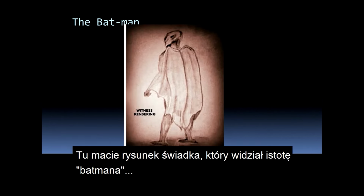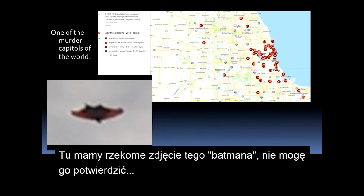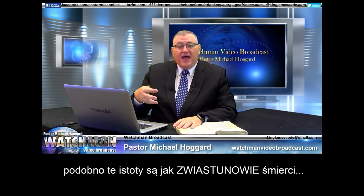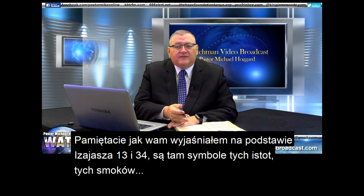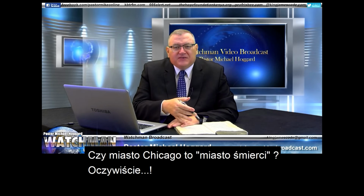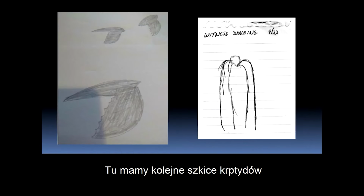Here is a witness rendering of the Batman that they saw. Here is a supposed picture. I can't prove it. Chicago's one of the murder capitals of the world, and supposedly these beings are like harbingers because of death. And remember, in Isaiah 13, Isaiah 34, and other things that we see about dragons, they dwell in wilderness places. They dwell in the valley of the shadow of death. Is Chicago a death city? Are you kidding me? Here's some more witness drawings.